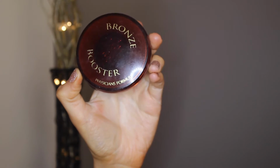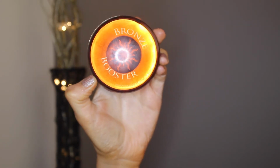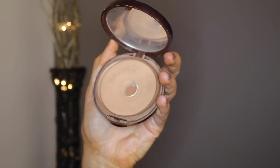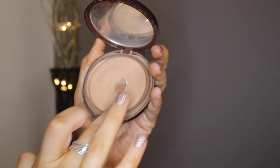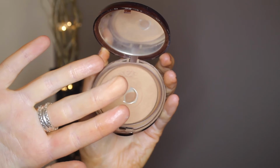Now I'm taking this Physicians Formula bronzer. It's a really nice light shade, so it's not too harsh when you use it to contour, or you can just use it to bronze. And that's going to go on a Real Techniques. Once I get to the clip, one moment.